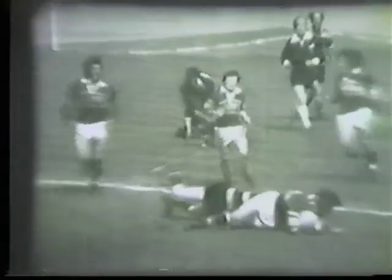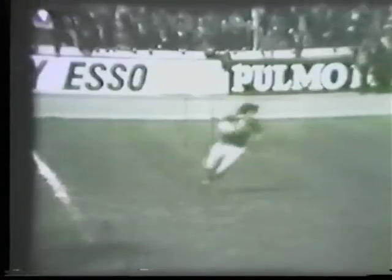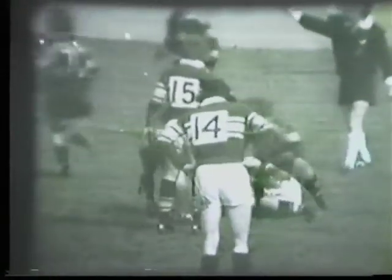Langley, but Dewsbury did well to make the cover quickly. Bob Haig, Sid Hines. John Holmes. Dewsbury now under pressure, but they have this lead. Lawson, a long one, it could be an interception, but it isn't.